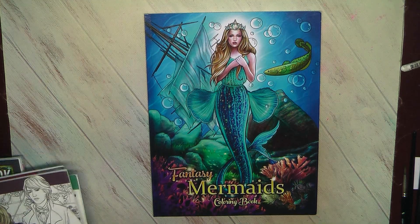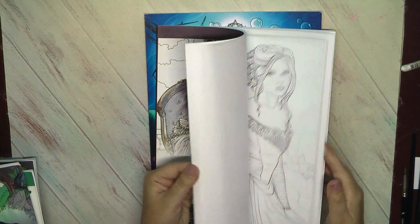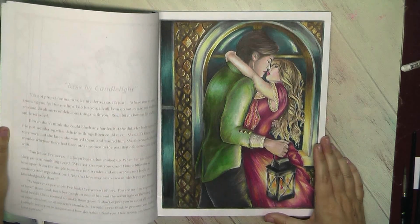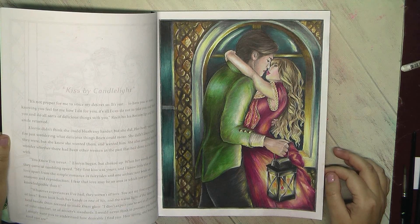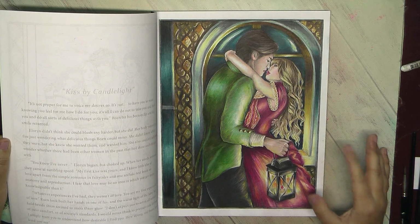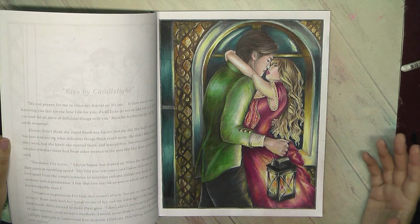And next I have my Selina Fenech books. Well, in Victorian Romance I colored one page, not much, but I think that my biggest stop to color in this book was that I wasn't very familiar with the story. So you know that I love to color realistically, and I know that it's a story about two male characters and two female characters, so I would love to know more about them to be able to show this in the pictures. But then I downloaded a short description of her series from Selina Fenech's site, where she told a little bit about this book created by herself and the main characters.